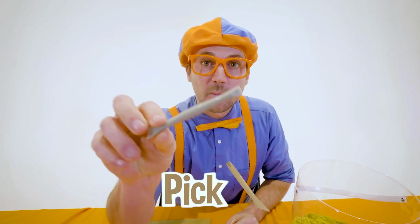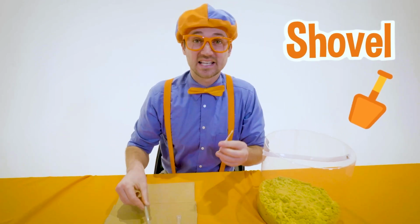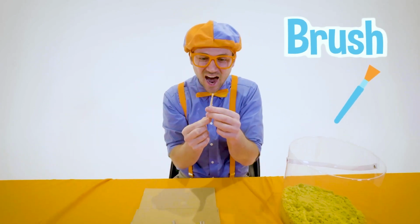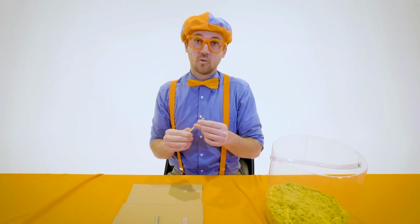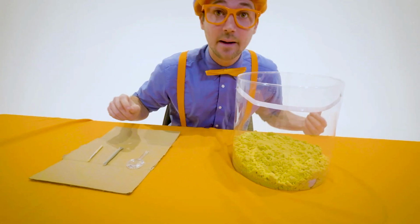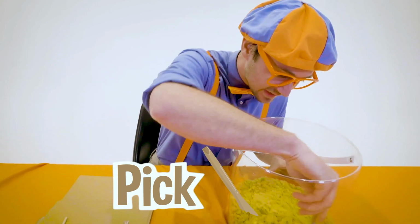Ooh, nice little pick. A pick and a miniature shovel, so then we can shovel up some of the sand. Ooh, and then check this out. Whoa, it's a brush. So then we can be nice and delicate. We definitely don't want to break up the fossils. All right, let's see, what do we have here? A bunch of sand.